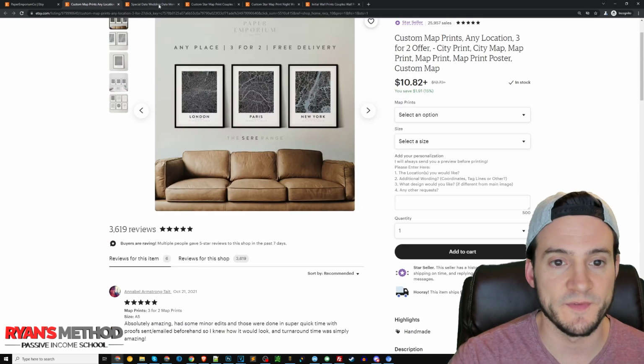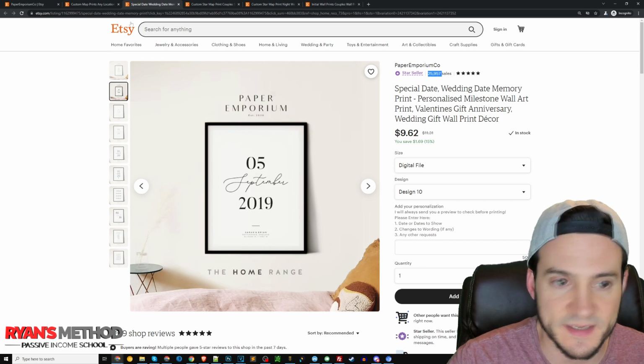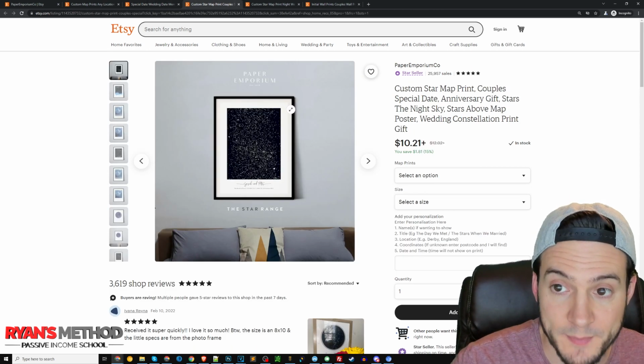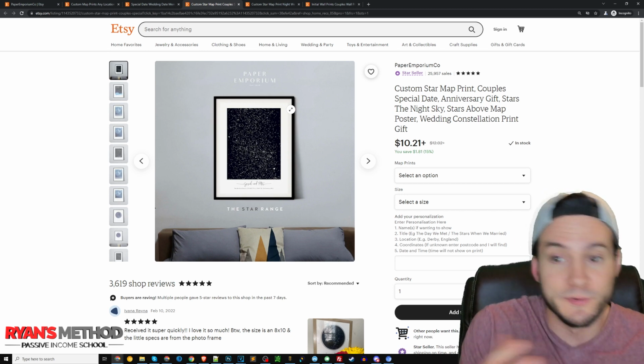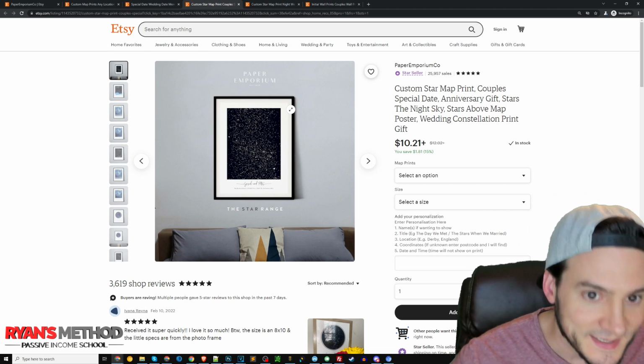All right, so we've got those. What else do we have here? More dates, special wedding dates. Actually, this is the one we looked at before. Custom star map print, couples special date. So you can see the theme of this shop, and it fits right into the Etsy theme, if you ask me anyways. You know, couples special dates, wedding, anniversary, Valentine's Day, etc.